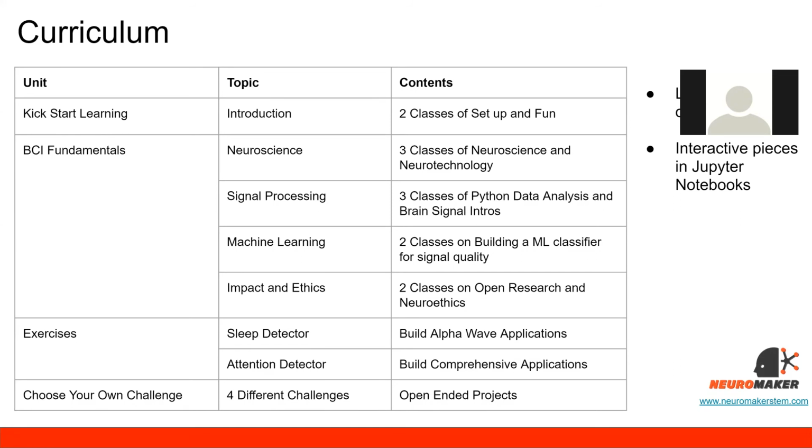And to supplement what people are going to be doing with this device, we have a series of curriculum, which will go through all those different things that we talked about in the previous few slides. So you're going to go through everything from introducing this kind of knowledge to students in your classes, to being able to run different exercises with machine learning, impact and ethics. And then finally, you're going to be able to create your own applications with this technology.